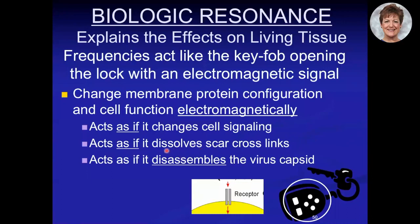In shingles, it acts as if it disassembles the virus capsid. In new injuries, it changes cell signaling and accelerates the healing process dramatically. Okay? Makes it sound pretty magic, doesn't it? It kind of is close to reproducible magic.